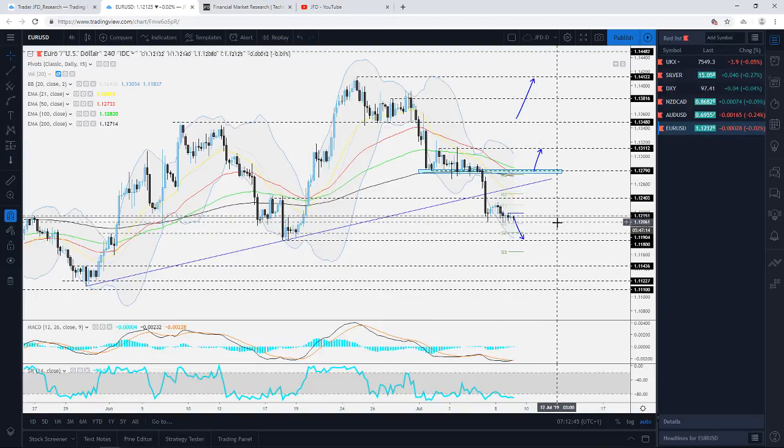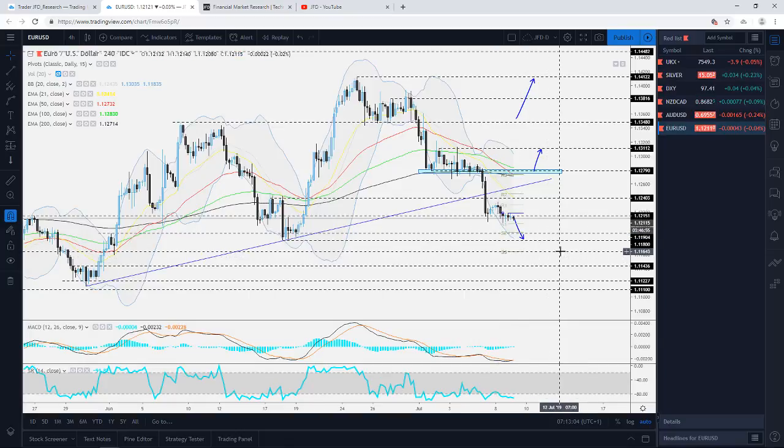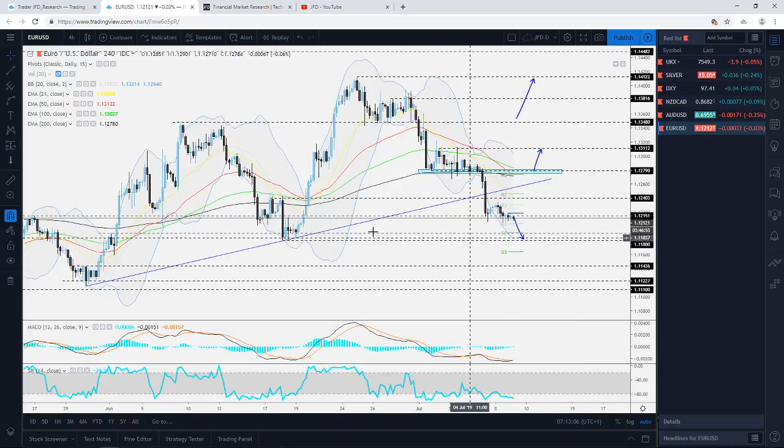I talked about this one yesterday, where I was saying that we need a clear move below this 1.1215 level. We need to see a clear break below, a clear move away from it, and then we will aim for the 1.1190 or 1.1180 zones, which previously, as you can see, acted as good areas of support. Because if these two get broken, then yep, further declines are possible.